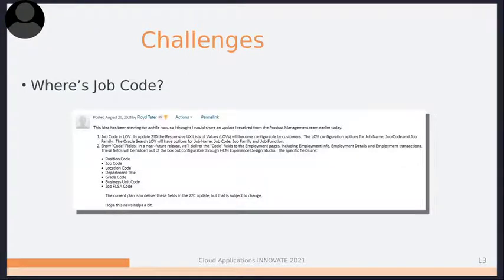Some of the responsive pages, this one's called Where's Job Code? So for the most part, we were able to find all of the fields that we needed on the new responsive pages, but we did have one field, and there were several others that were identified as not being available on the new responsive page. So we have job family or job name at this organization, but they use job code as well to really distinguish. Job name was more generic. And so this field wasn't available.